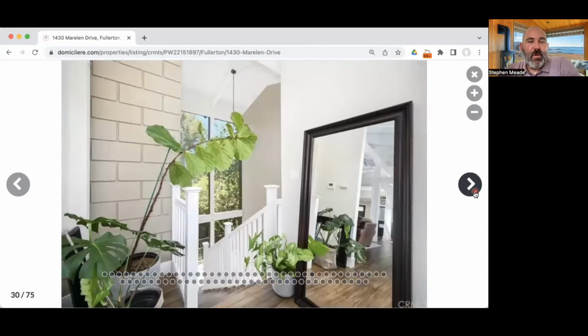Pretty cool. One of the other neat things that I love about this house is that there's a lot of little secret spaces, little landings. This is a stairwell that goes downstairs kind of along the back of the house, and it's just full glass looking out into this wooded backyard.